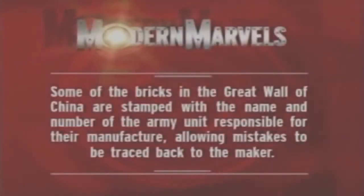Some of the bricks in the Great Wall of China are stamped with the name and number of the army unit responsible for their manufacture, allowing mistakes to be traced back to the maker.